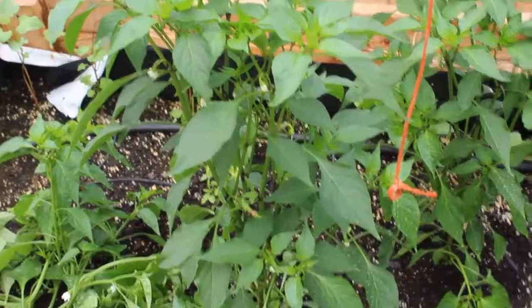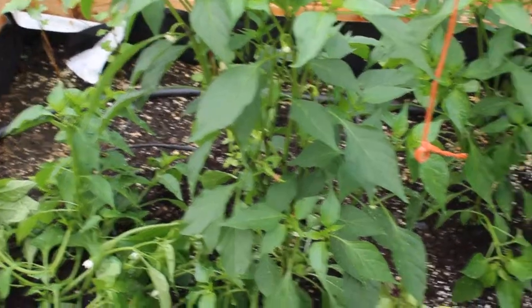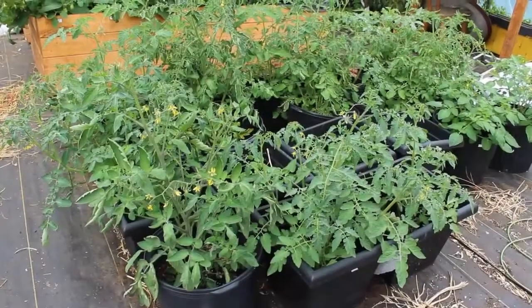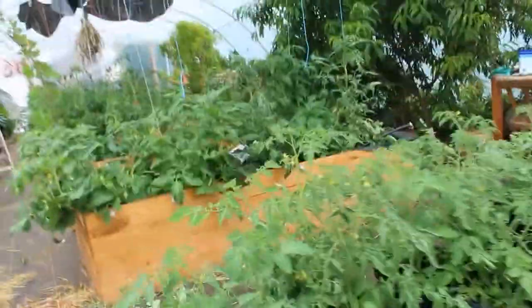Our Cayenne Peppers are getting quite large. They've gotta be at least 2 feet tall, and starting to bush out. So far our cherry tomatoes are just flowering. Now that I said that.